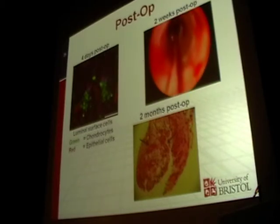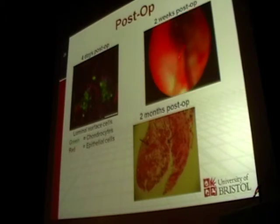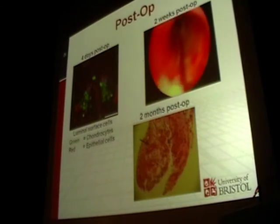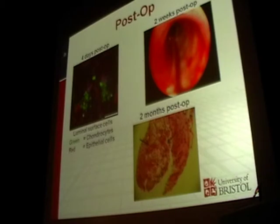In this bronchoscopy, which was taken 2 weeks after the operation, you can now clearly see that the graft is quite red in colour, and it has obviously developed its own blood supply quite quickly following the implantation. This is very important for the long-term health of the graft. Also, at 2 months after the operation, several biopsies were taken, and again you can see the presence of blood vessels. This new angiogenesis, as I say, is very important.